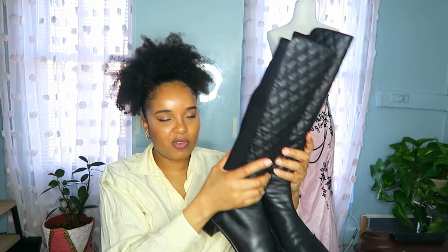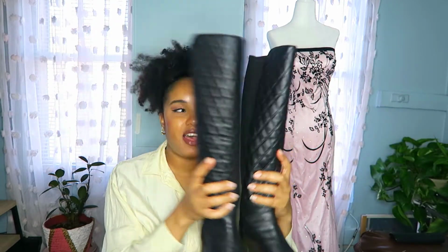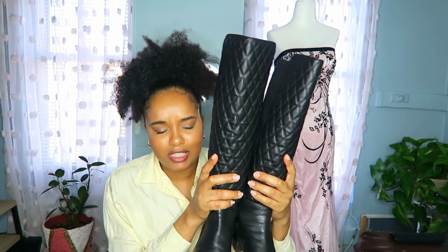It's Stuart Weitzman. I thrifted Stuart Weitzman boots, and they're in great condition. Actually, this is not my first pair that I thrifted. This is the second pair of Stuart Weitzman that I thrifted, and I got them for a really great price, under $20. I think the most I've ever paid for one was $40, and I ended up selling those ones on Depop.